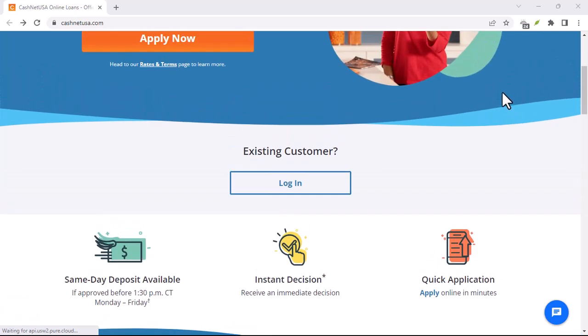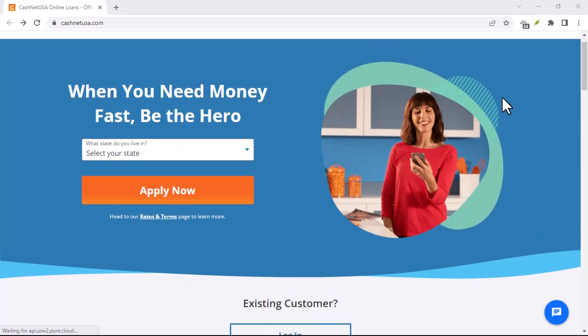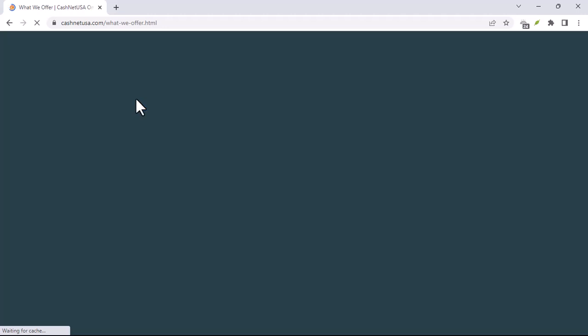Interest rates. CashNetUSA loans come with higher interest rates than traditional loans. This is because they are considered riskier due to their short-term nature and the fact that they are often granted to people with less than perfect credit. It's important to understand the interest rates and fees associated with a CashNetUSA loan before applying.